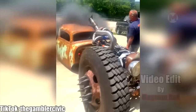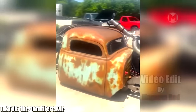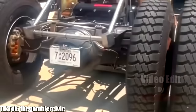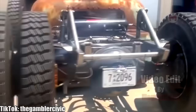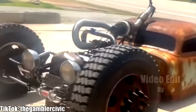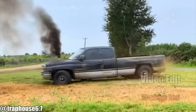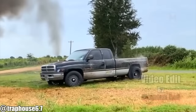Right now, you can see the so-called rat road. The essence of the concept is simple. One needs to assemble a powerful car from scrap metal and improvised means. It's amazing how maneuverable a heavy SUV can be in the hands of an experienced driver.